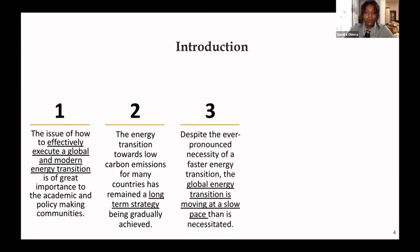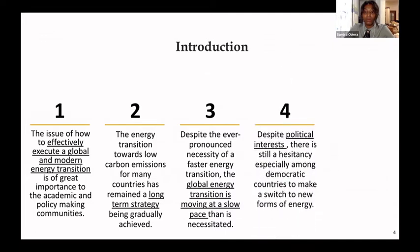Despite this pronounced necessity, the global energy transition is still very, very low, if we're being honest. Although there's political interest, there's still quite some hesitancy. Awareness has increased among the average person, and yet it's like an old blanket you're used to, which is fossil fuel powered energy, all through your house, your car, everything. There's research that found that especially among democratic countries, there is still hesitancy to switch towards renewable energy.